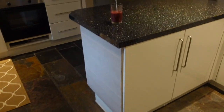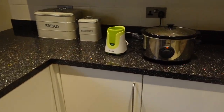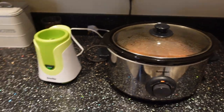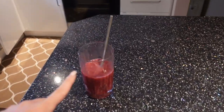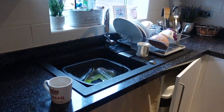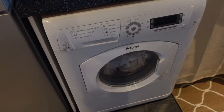And then finally, before we get started as well, I'll just show you the kitchen. So the kitchen isn't too bad. I've just put a curry on in the slow cooker there, so that's going to be cooking for a couple of hours. And then with the leftover coconut water that I put in there, I just made a little smoothie. So we've got some dishes to put away, not that much to do. I have the bed sheets in there that have been washed, so I need to take them out.